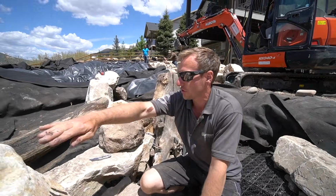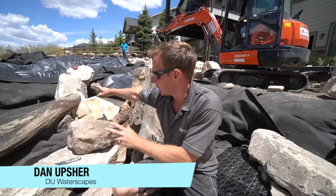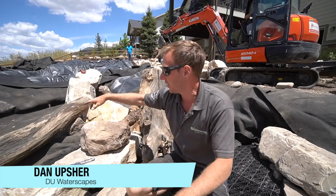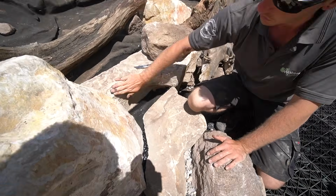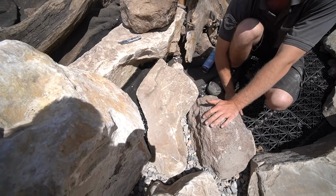Dan, what are you working on? Just dropped this log in through here that we're going to do a bit of tweaking to. It's going to be quite fun, I think. Basically working on getting some bibs into these areas where if we didn't, the water would obviously just rush straight through, come into our AquaBlox below.